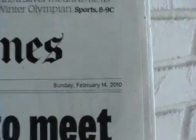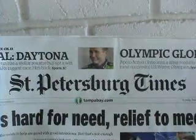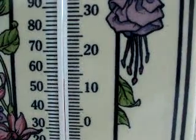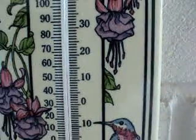Hi there, it's Doug. It's Sunday afternoon, mid-February. Actually, Valentine's Day here in St. Petersburg, Florida. A little cool this afternoon for us this time of year. About 50, what looks like about 57 degrees right now, so a little chilly, but not too bad. Not compared to most of the rest of the country.